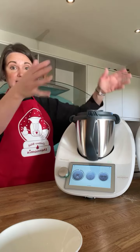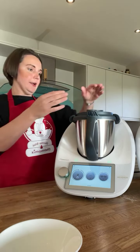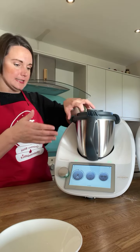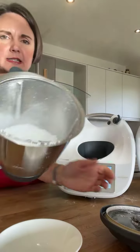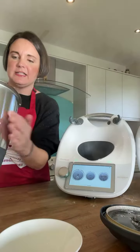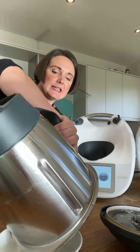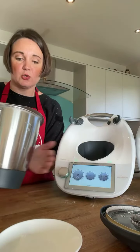I can already see the clouds of icing sugar coming out of here. Here we go. So let's just wait for that lid to release and then I'll show you what's happened. There we go. So that was turning granulated sugar into icing sugar, which is always one of the wow features of the Thermomix, in 10 seconds. Because it means, I'm just going to empty it into a bowl because we're going to use this in our sweet short crust pastry.